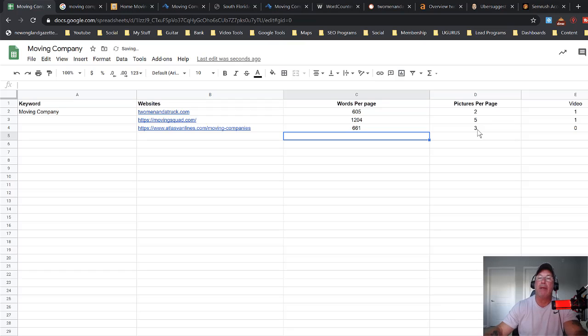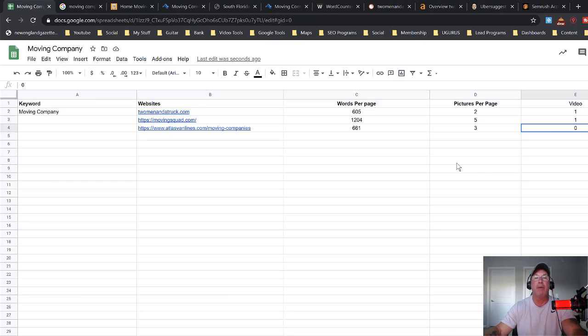I counted on the picture on the page. There are 3 pictures and there are no videos. Now, using the same formula for 2 Men in a Truck, it was 605 words. They had 2 pictures on their page. They also had 1 video. Now, Moving Squad had 1,200 words and 5 pictures and 1 video.